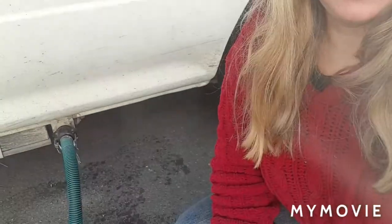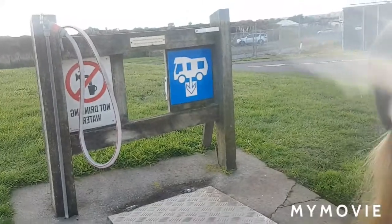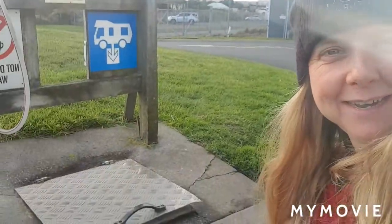One of the chores of living in a van is dumping the water in the tank for the washing up that we have at the little sink, and it goes into there. This is a dump point, which I was a bit scared about actually using, because a dump point is for the toilets in those vans. Well, we've got one here, but we don't use it, we use the toilets. So I was expecting it to be a bit smelly and yucky, but I'm quite pleasantly surprised. It's not smelly, and I shouldn't have been too worried about it.